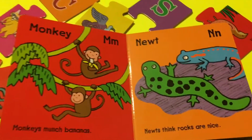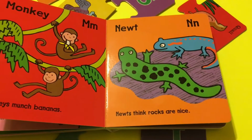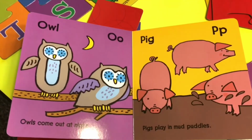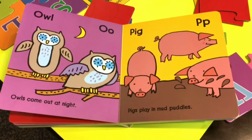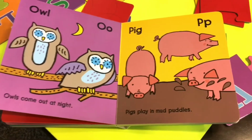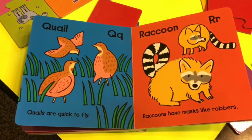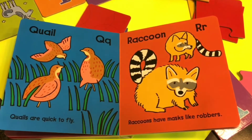M is for monkey. Monkeys munch bananas. N is for newt. Newts think rocks are nice. O is for owl. Owls come out at night. Oh, this is my favorite one. P is for pig. Pigs play in the mud puddles. Q is for quail. Quails are quick to fly. R is for raccoon. Raccoons have masks like robbers.